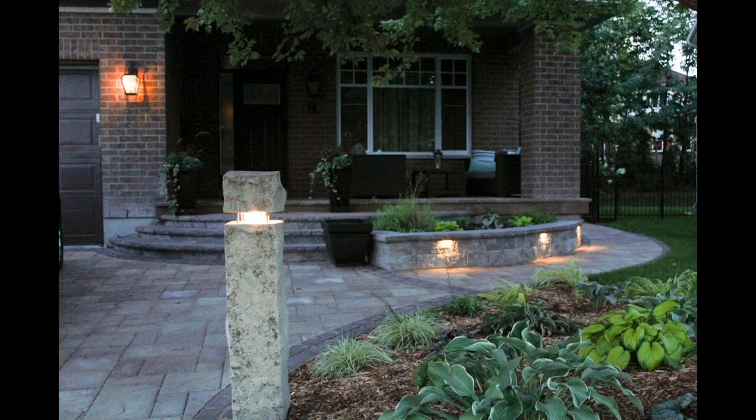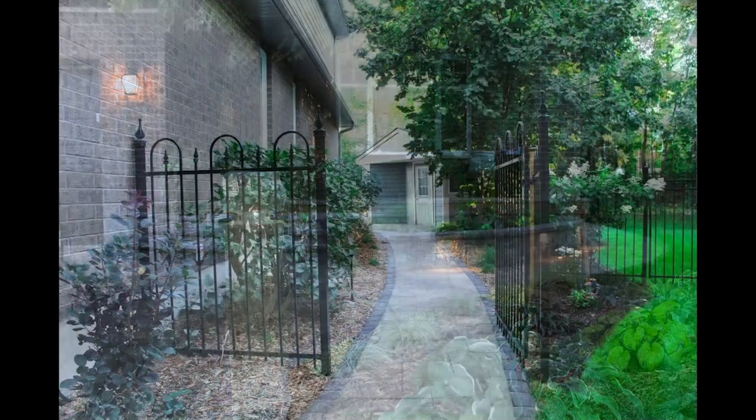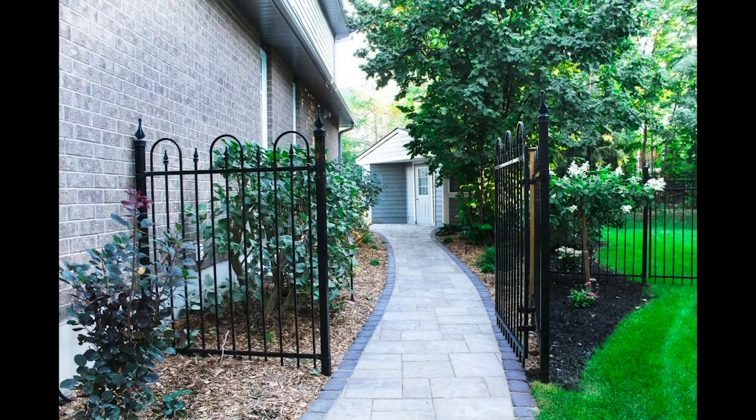Exact Landscapes for Backyard for All. A great feature of this yard is the grilling island. A lighted path leads to all the backyard with fun for all.